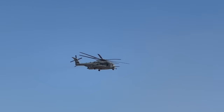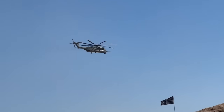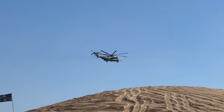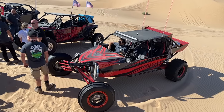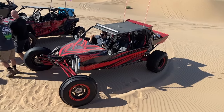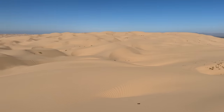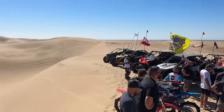CH-53 rolling, brother. 50,000 pounds of freedom beating up the air right there. All right, guys, we are at, I don't know, we're in the middle of some sand, and we're ripping, dude. This thing just goes through the dunes amazing. On our way to this place called China Wall. It's a pretty cool spot.